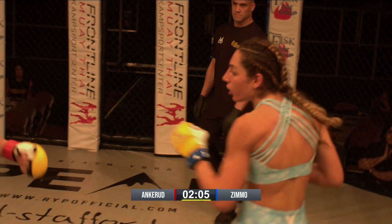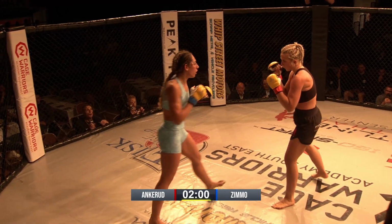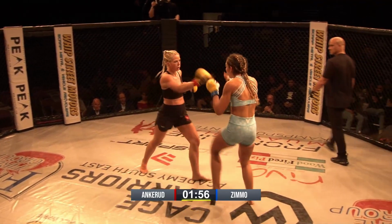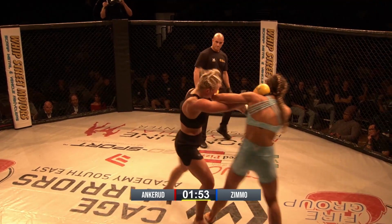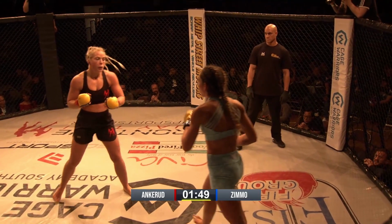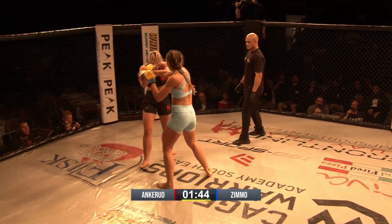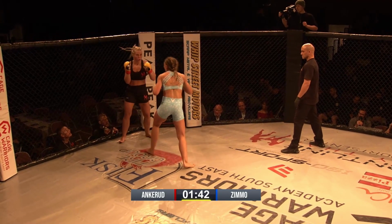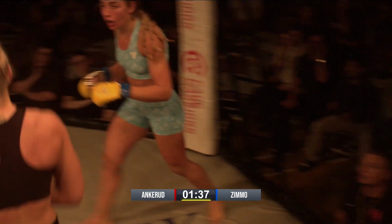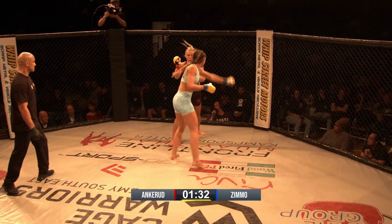And both these young ladies starting to wear the rounds marked up under the eyes. Jennifer Ankerud on a nice straight left there. If you look at Lisa, though, now she's to the point where I'm taking too many leg kicks, I'm going to start giving them, and she's throwing that outside leg kick as well. And Jennifer. Oh, that cross landed. Yeah, but the leg kick landed as well. But the cross backed her up. The leg kick might slow Lisa Zimmo down a little bit, but right now she's backing up Jennifer Ankerud with every shot she lands.